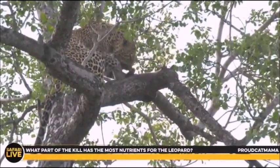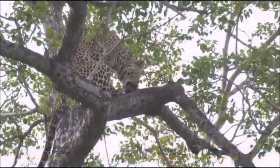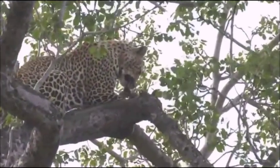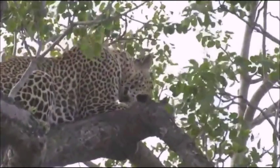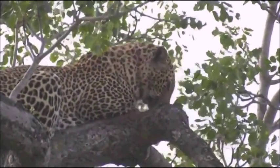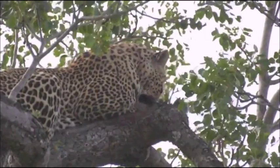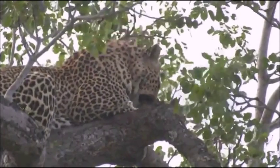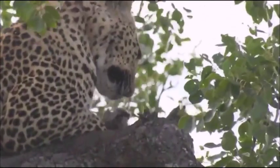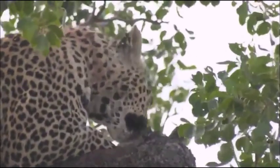Hello, Proud Cat Mama. Once again, you'd like to know what part of a kill has the most nutrients? Well, generally the internal organs, such as the liver and the kidneys. I think the liver on its own has generally got most of the iron and whatever it is that the leopard will benefit from most. But then also, when they're able to break open the bones, the marrow is very, very nutritious and very, very good for the leopard. But then obviously all the meat is very, very tasty.